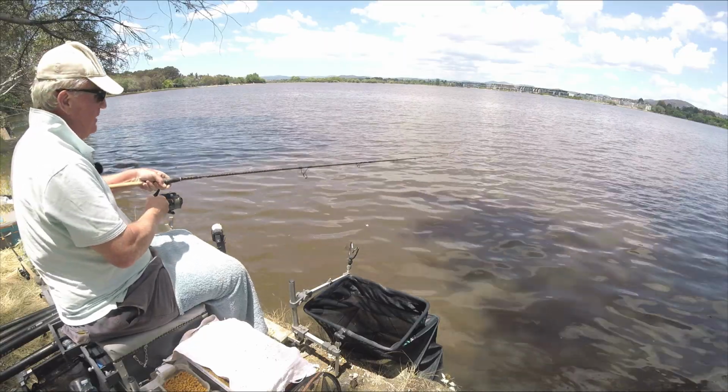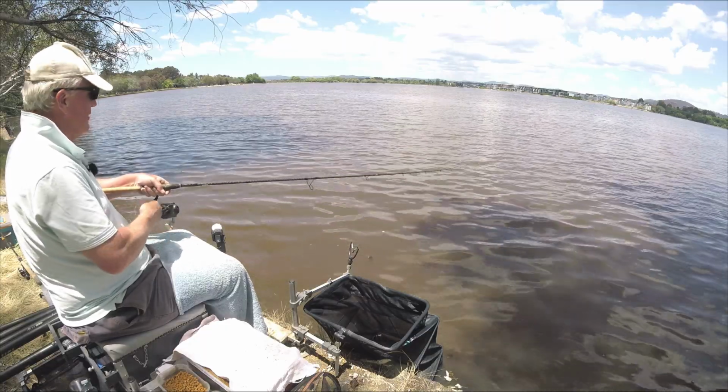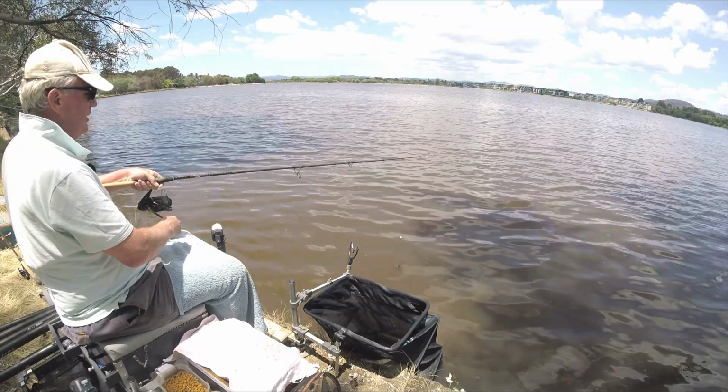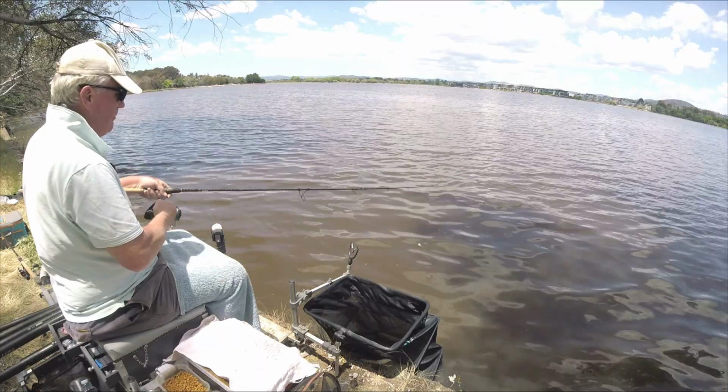Does this mean they're moving in? Or at least starting to feed? Isn't that incredible, eh? Within literally probably 30 seconds of each other, we've both had a bite. I ain't complaining. It means I haven't blanked.